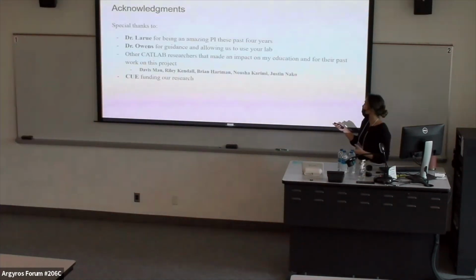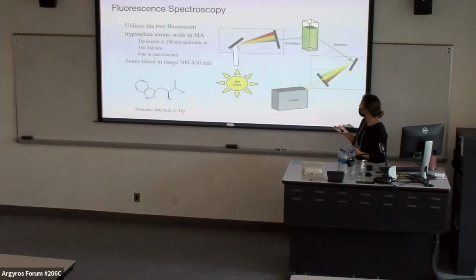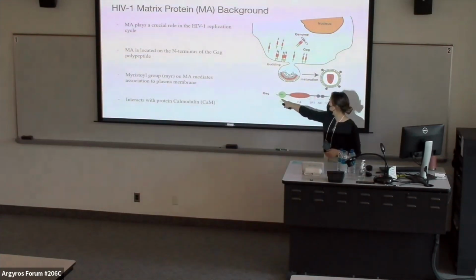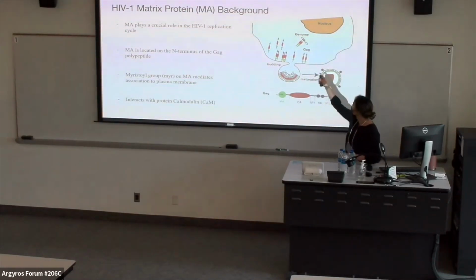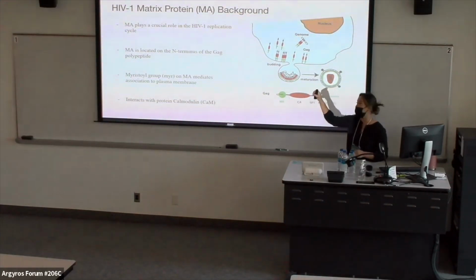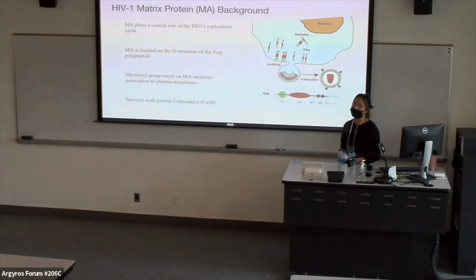I can take it back if I go all the way back on this. Sorry. Right here, this is the MA protein, and then it's pictured here as this black squiggly line. But as you can see right here, that myristoyl group binds to the plasma membrane, and without that association, there will be no budding and essentially no replication.